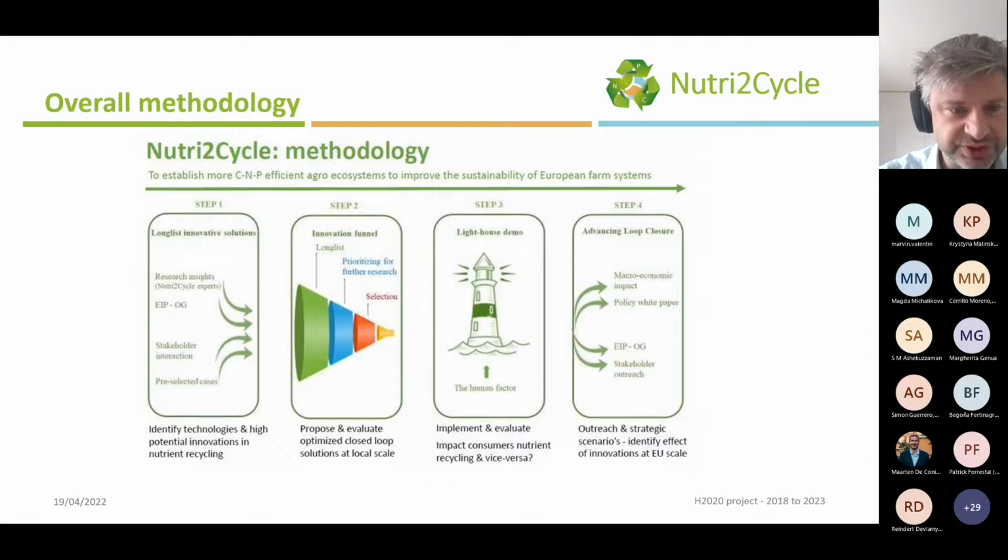Well, the Nutri2Cycle project, we had some years already behind us, and you can see in this second graph, this is like a funnel. What we have done in the first step was collect a lot of different solutions, and we have been interacting with other projects as well as operational groups which were working in different countries to see, okay, what are the proposed solutions to optimize nutrient flows, reduce our losses, and make our agriculture more sustainable from the perspective of nutrients and carbon.